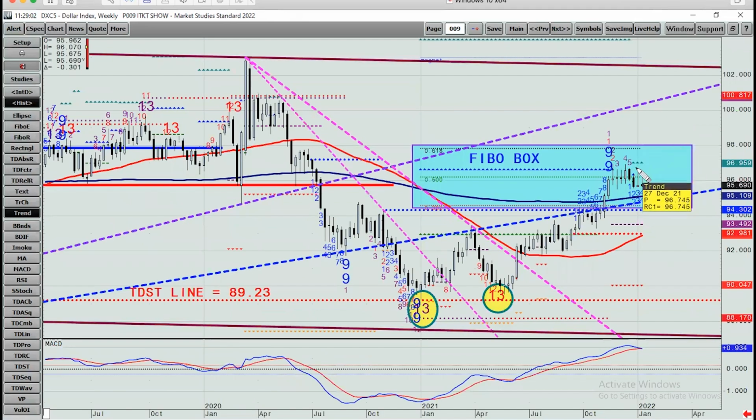So this has been stalling now for well over a month against the setup 9 up and the propulsion exhaustion level here, those little blue triangles. So we have faded moves into this multiple times in the note, just as shorter term trades, suggesting that you could sell anything above 96.5 in the dollar index, and you've had many opportunities to do that, as well as cover lower.